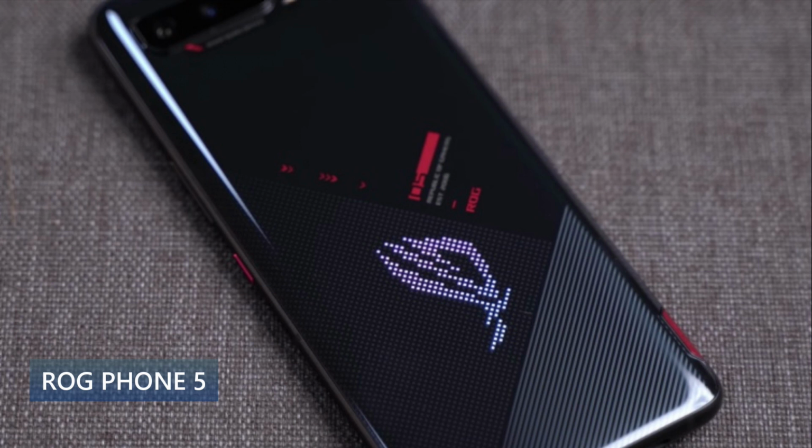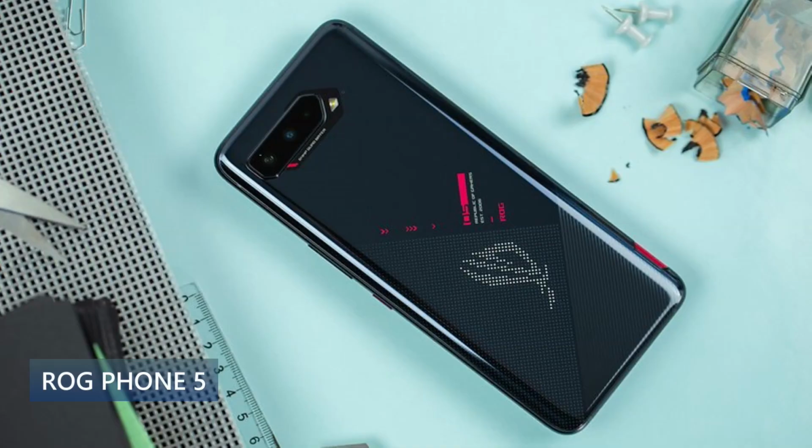Full premium design. It's really decked out with the gamer design, with the RGB lights, with the pressure sensitive gaming triggers on here. Beautiful 144 Hz AMOLED display at 6.7 inches, 1080p, 395 for the PPI. That's a beautiful display with no notch, no punch hole. Android 11 with the ROG UI, Snapdragon 888 processor.